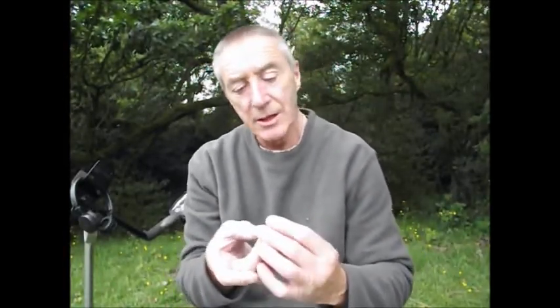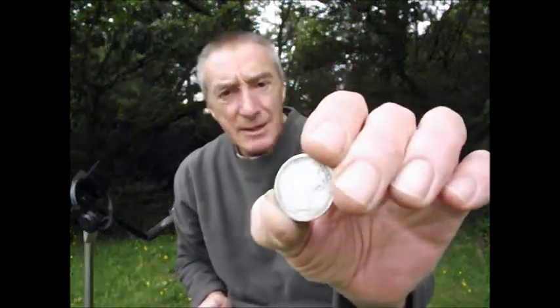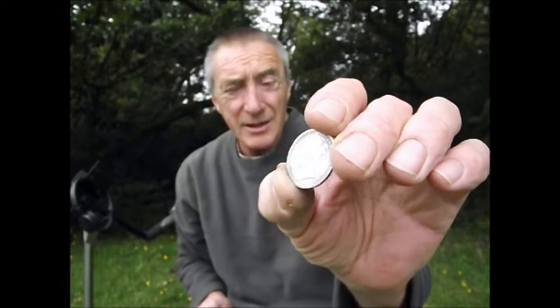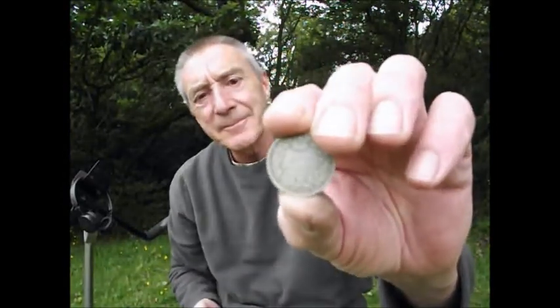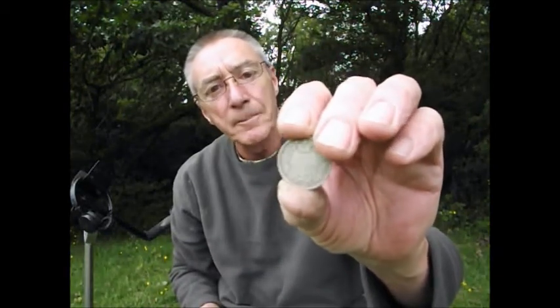And then the pièce de résistance of the day, as far as I'm concerned, that beautiful Queen Victoria shilling. I mean, that is a really nice coin, in lovely condition. That's the other side where it says 1 shilling. And I think, if I remember rightly, the date on it is 1872. Yeah, that's right, 1872. I don't know whether you can see the date. I'll take a photograph and put it in the video.